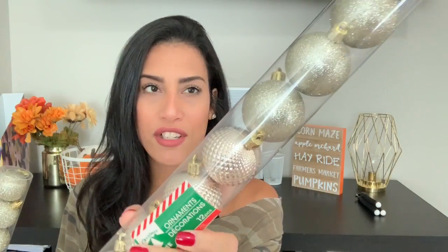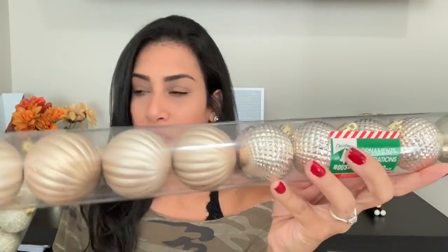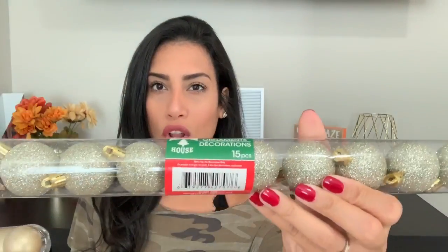Last year, I made a huge wreath for my front door. It was a Christmas wreath, and I used all of these bulbs. So there's different colors and styles. As you guys can see, there's different designs. These are glitter. This one has like a texture on it. So pretty. And then these are just plain gold ones. Then these are all gold glitter ones.